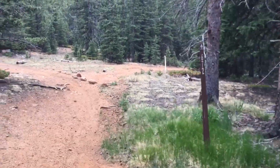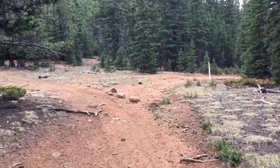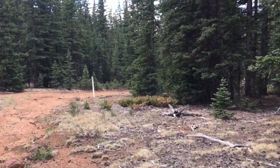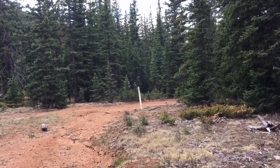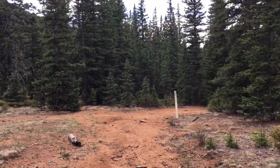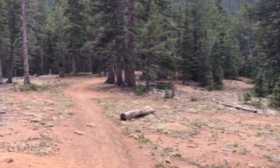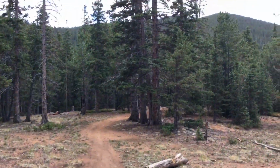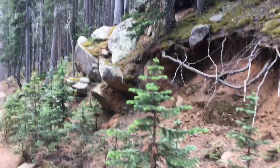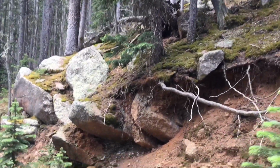Okay, sign says 672 straight ahead. So they want to make sure you don't take this trail that goes down. I'm not sure if it goes to Rosemont or Deer Park or whatever's out here. But this is the way to go and get over the saddle, which is up there somewhere. There's a lot of ups and downs before we make the final up to the saddle.